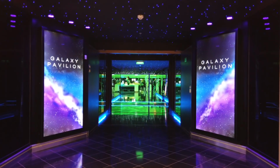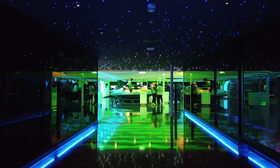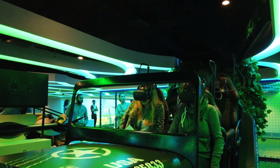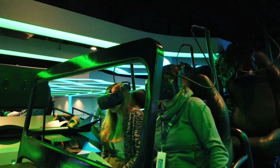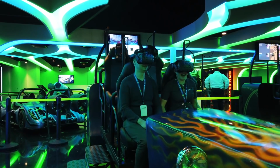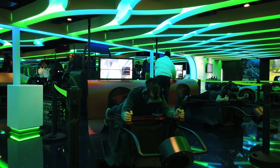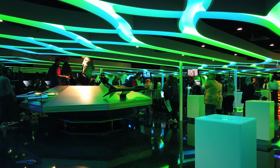You can also head down to Galaxy Pavilion and watch people on the simulator rides. These are sort of multi-dimensional 4D rides. So people are wearing the virtual reality goggles. You can go and watch people take part in these various activities. If you do want to go on any of the rides, that does incur an extra cost. We can certainly go down and have a look at everyone making fools of themselves sometimes on those particular rides.